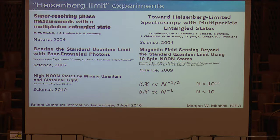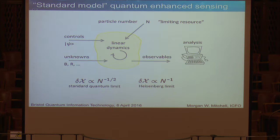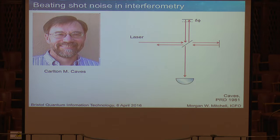Okay, so I want to move from this quantum information picture to a more quantum optics picture, which is in fact exactly the same thing, but I have some kind of linear dynamics that is describing my interferometer, and I'm going to put in some number of particles, and I'm allowed to decide what quantum state they go in. The universe decides some unknown thing that I'm trying to measure, which might be the curvature of space-time, or it might be a magnetic field, and then out are going to come some observables, okay? And so here's an example of how that works out in practice.